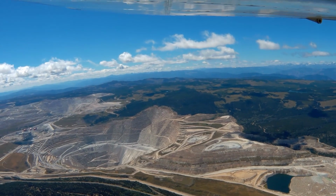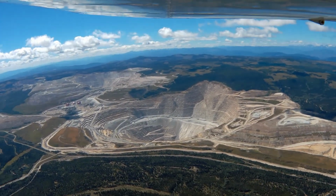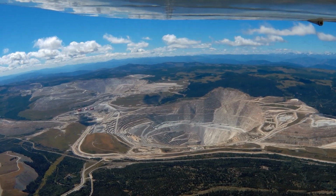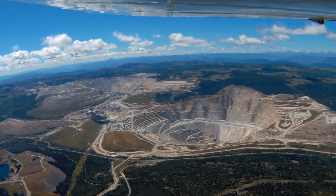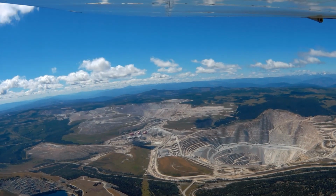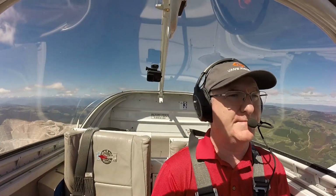The scale of that mine is massive. So from here, I'm going to head straight to the town of Logan Lake, and then over to the highway, and then turn northwards back towards Kamloops. Getting some updrafts and downdrafts here, so I'm going to tighten my belt a little bit.